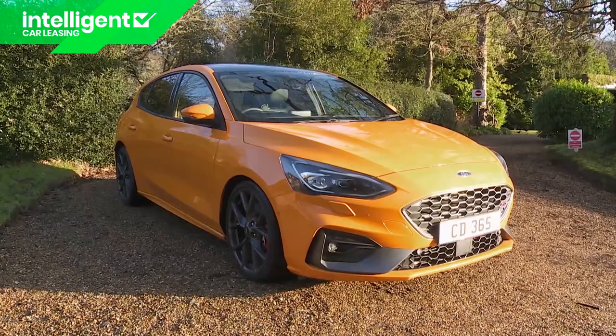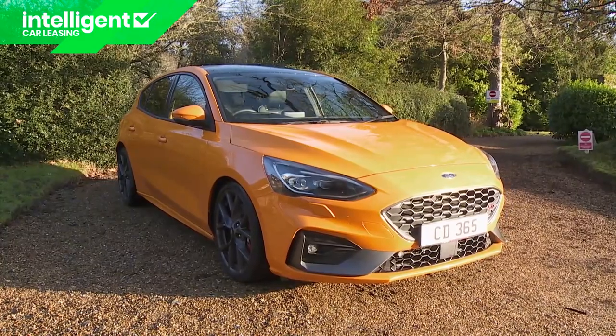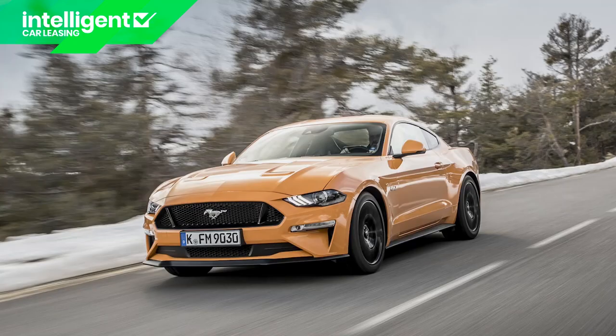So an enthusiast for this model line might be forgiven for having a few concerns about this fourth-generation design's move up to a 2.3-litre power plant, particularly given that when fitted to a Ford Mustang, this same engine struggles to crack 30 miles per gallon on the combined cycle.